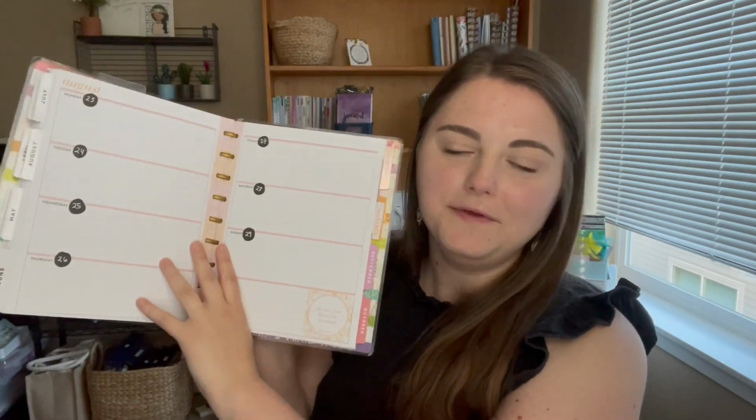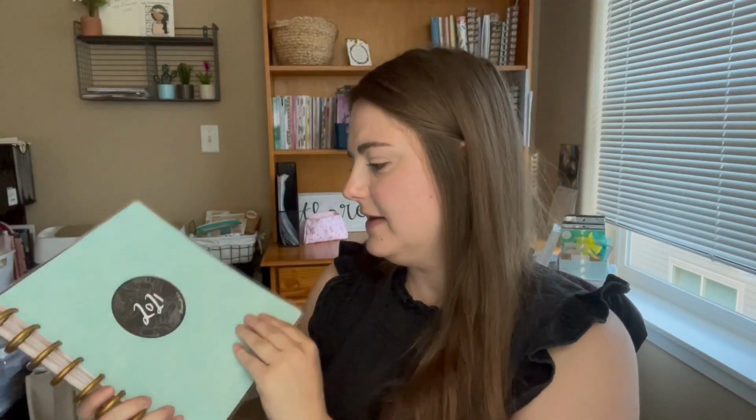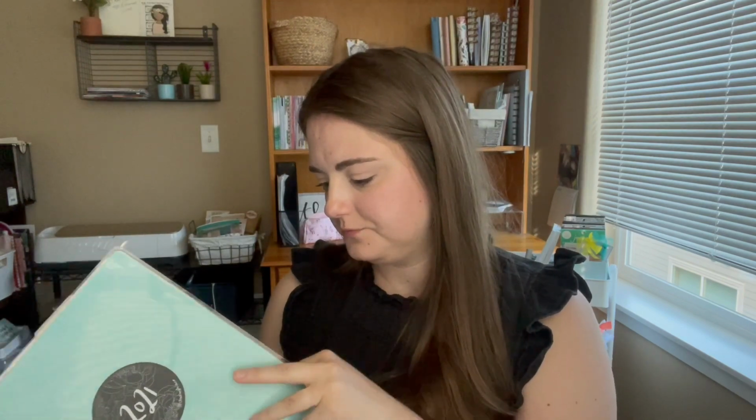So that's what goes in here. It is a horizontal Happy Planner that I redated for the whole year. This planner was gifted to me by a sweet friend, and I think it was originally from 2018 or 2019. I redated the whole thing, which was a lot of work, but I love how it turned out. It is, again, a horizontal planner.